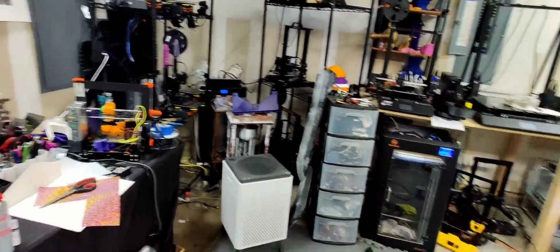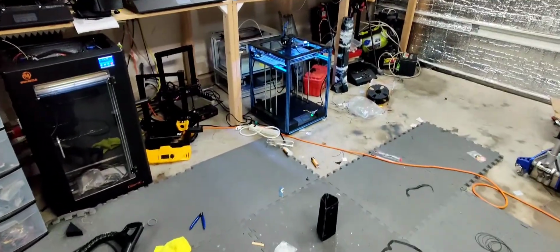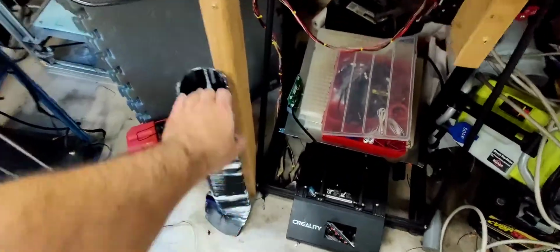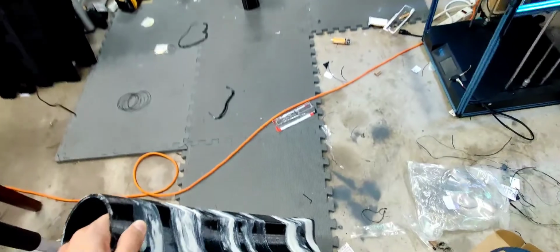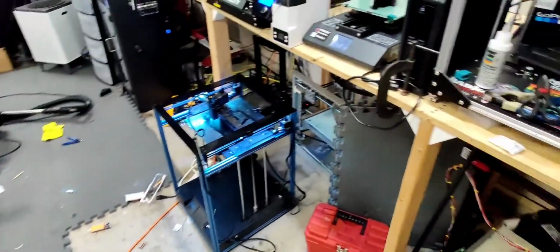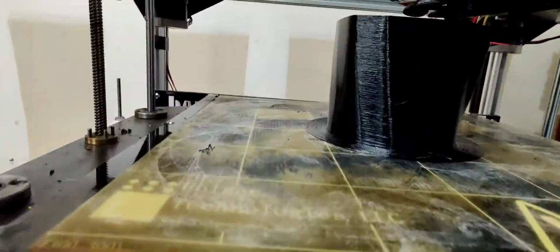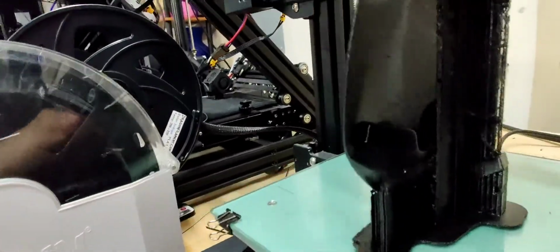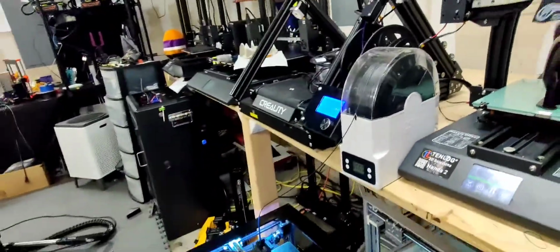But yeah, okay, so let me tell you about this piece. So this piece is an air intake for a car. Now what I've had to do is print this in multiple sections, and because I've run out of time, some of these sections, you can't see it now, this is a really nice looking print, but like right here, you see that little split?